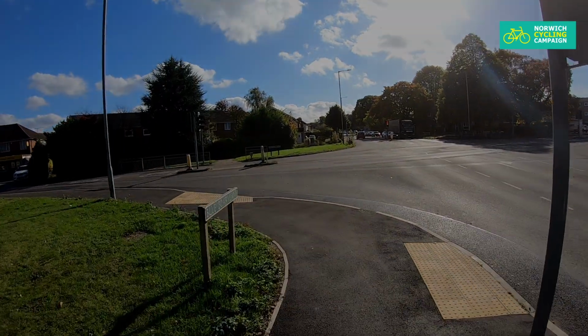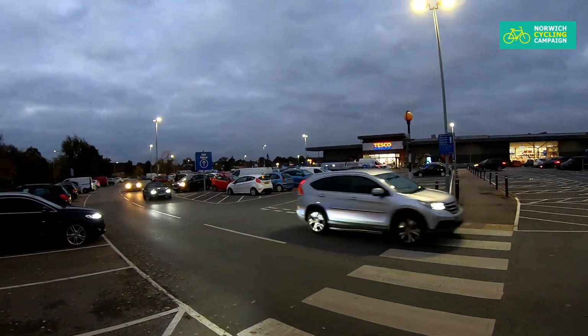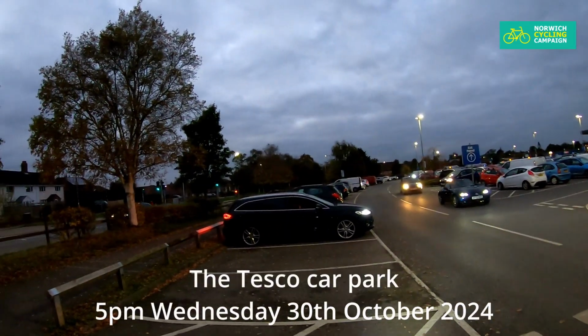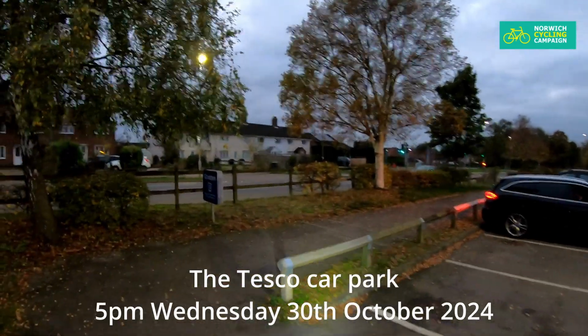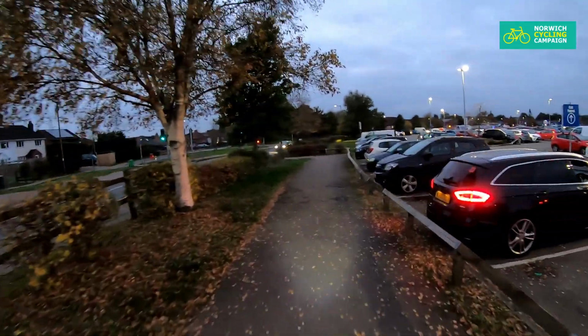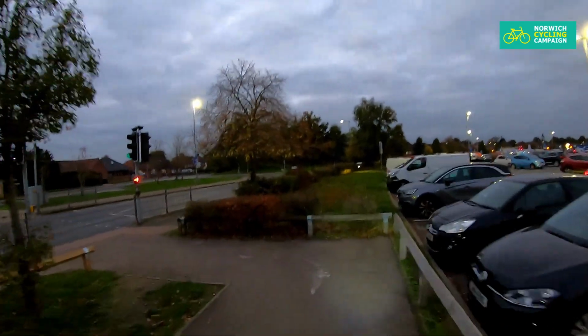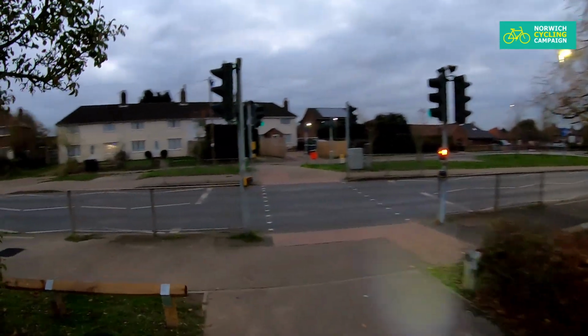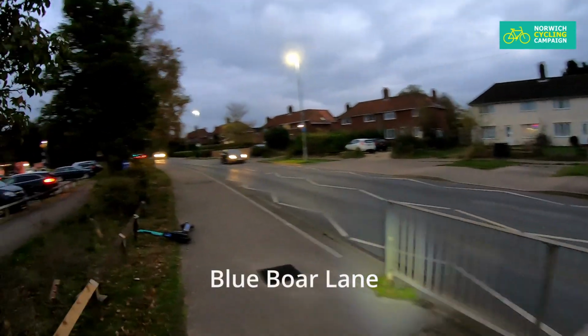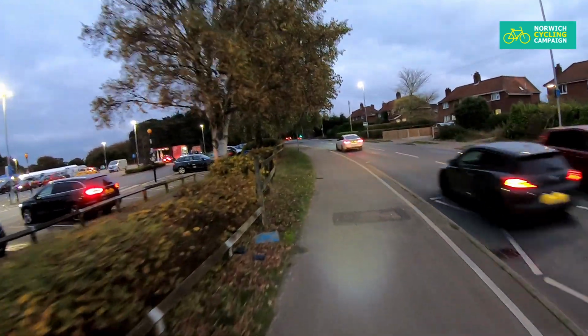What's it like at night? Now, the whole point of building cycle infrastructure is to make things safer for cyclists, to provide a safe route where you're away from the traffic and away from the dangers. That's especially true when it's not a nice sunny day, when it gets dark, perhaps at night. So let's see how well the Boar Lane cycle track copes with night time.